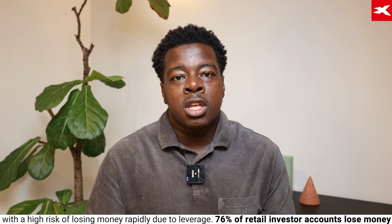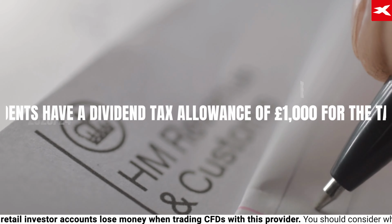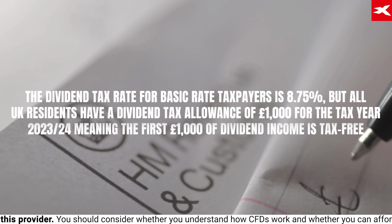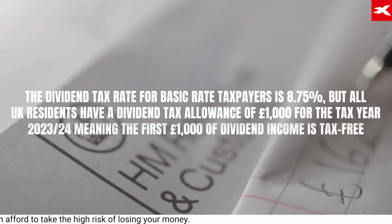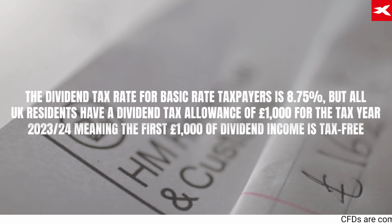Tax is involved. In the UK, dividends are liable to taxation. The dividend tax rate for basic rate taxpayers is 8.75%. But all UK residents have a dividend tax allowance of £1,000 for the tax year 2023 to 24, meaning that the first £1,000 of dividend income is tax-free.